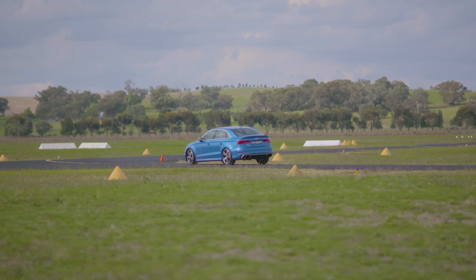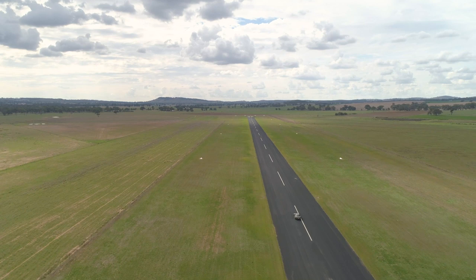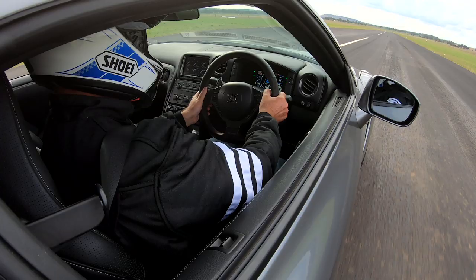we set up at Cootamundra Airport. It incorporates a long straight to let high horsepower cars stretch their legs, as well as tight corners and hard braking areas, testing a car's handling and braking compared to its acceleration quite well.